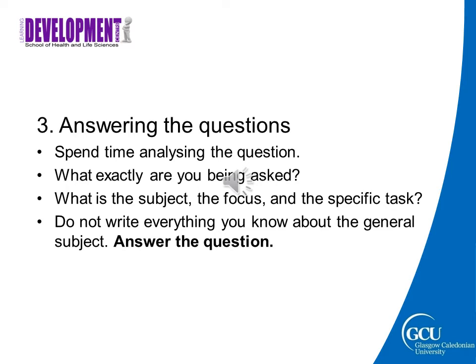Also, pay attention to the wording of the question. What have you got to do? Have you to discuss or compare and contrast something? Try and become familiar with the words used in exam papers by looking at past papers. Spend time deciding which questions you can best answer at the beginning. Answer exactly what the question asks you. Do not simply regurgitate everything you can remember. You should also try to structure your exam in the same way that you would structure an essay, with clear sentences and paragraphs, and an introduction, main body, and conclusion.